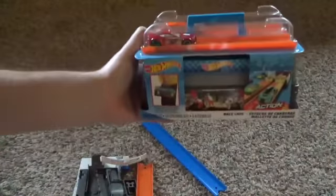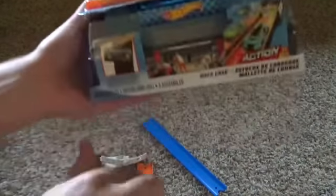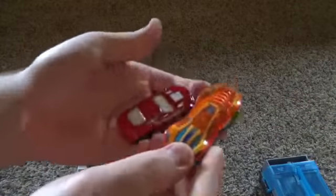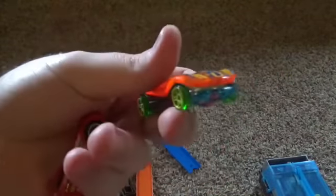So let's get on to the double launcher set. It includes a red Torque Twister and an orange Clear Speeder. They just bounce around inside the case waiting to be unboxed. So let's get into it. It's not too frustrating to open, but let's get the cars out of them. It also comes with 2 pieces of track. Looks like kind of a mess. I'm going to have to clean up here. I'll be right back soon.